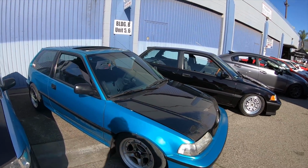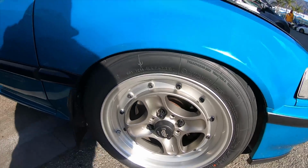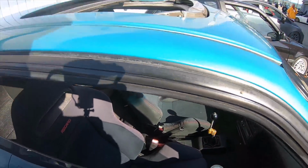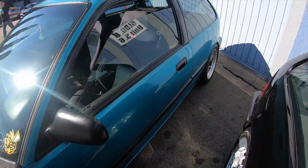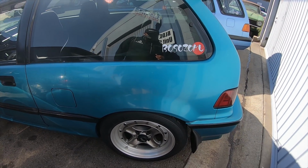Another hatch with another beefy tire setup. Interesting. And the rear, I mean, the front is pretty fitted, but the rear is a little bit higher. I wonder what these guys are doing, huh? Maybe all-wheel drive system, maybe not, we'll see. But absolutely love, like I mentioned, the color of it has definitely grown on me, and she looks beautiful.